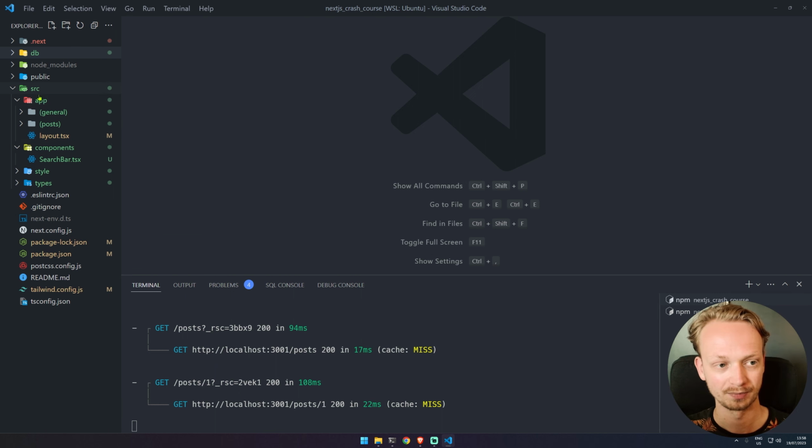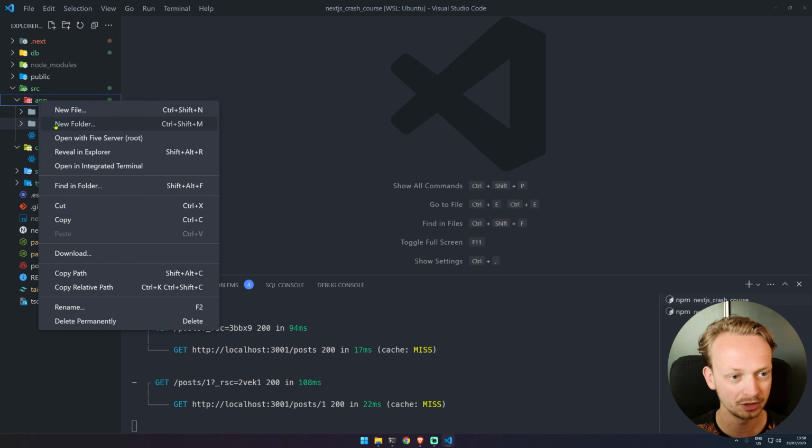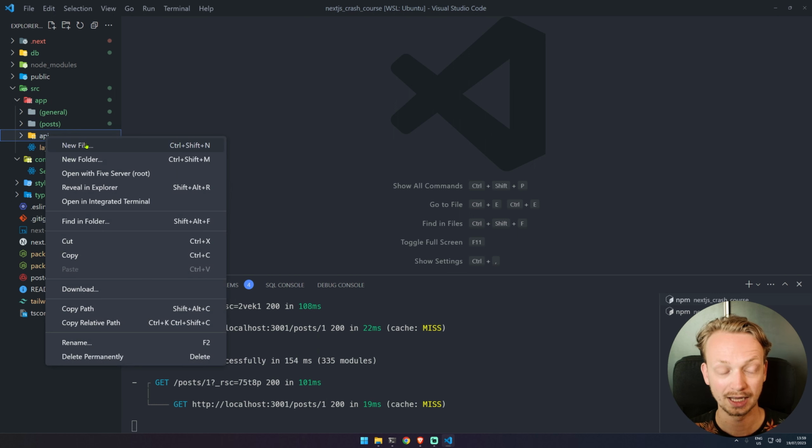So let's do that. Now the way that we do that is in our app we can make our layout and our page files. There's loads of other files as well. You can check the documentation for the not found file or the error file or all kinds of other stuff that it will render components for. But there's also a file called route. And when you set up a route, that will then define API endpoints at the URL created by your folder structure. So what I usually do is create a folder called API right at the root of the app. And that will then be your kind of sub route. So /API / something else. I usually put all of my API stuff under this kind of shared API folder.